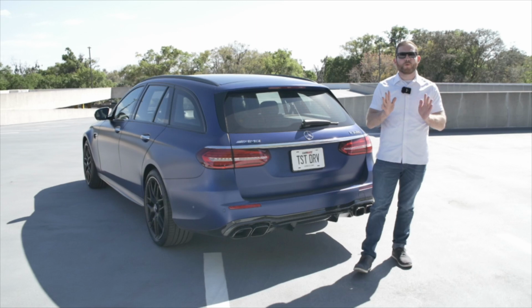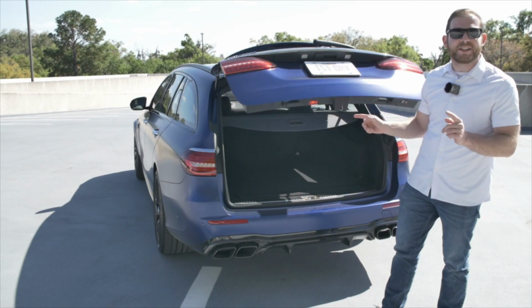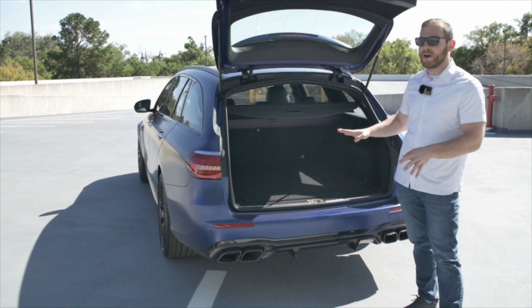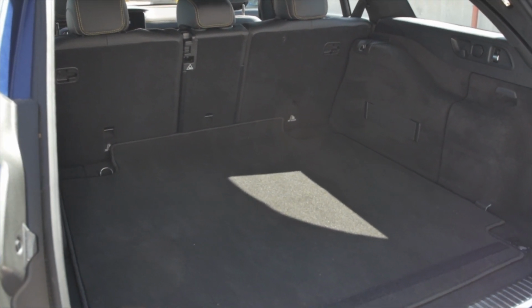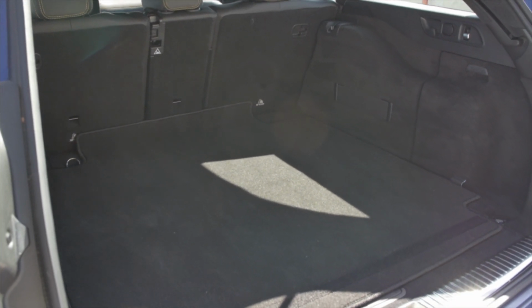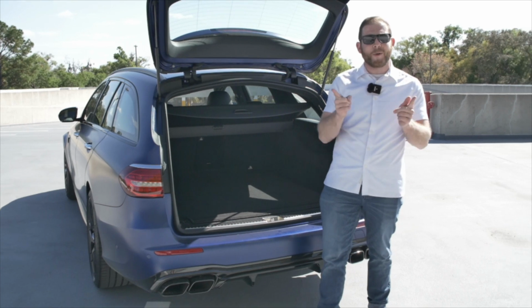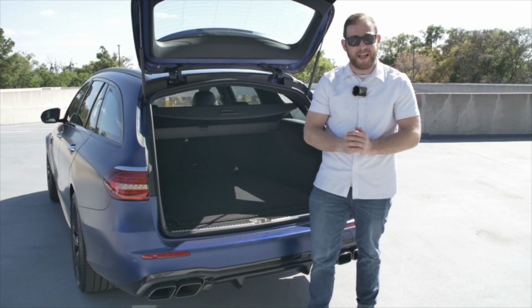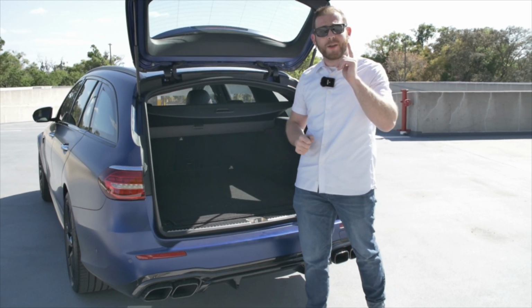So now we get to the real reason why you buy an E63 wagon over the sedan, and that is cargo space. It's massive back here. 35 cubic feet of space. You see how cool this awesome cargo cover is that lifts up with the lift gate. That's awesome. How big is 35 cubic feet? Well, the sedan version of this car only has 13.1 cubic feet, and the RS6 Audi, which is this car's main competitor, only has 30 cubic feet.